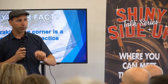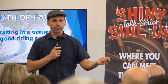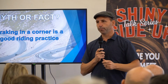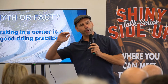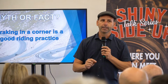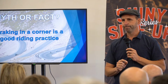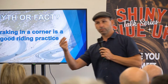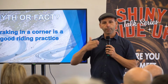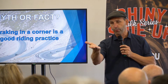I'm going to define what trail braking is. If you go into the corner and then you go for the brakes because you miscalculated the corner, that is called oh shit braking. That is not trail braking. If you're dragging your rear brake into a corner, that is also not necessarily trail braking. Trail braking is a planned, deliberate deceleration past the turn point. Front brake, both brakes, rear brake can be rolling off the throttle. Trail braking is deliberately decelerating or still scrubbing speed as we tip into the corner.